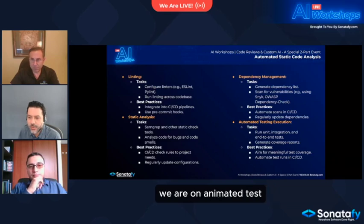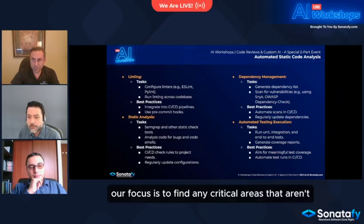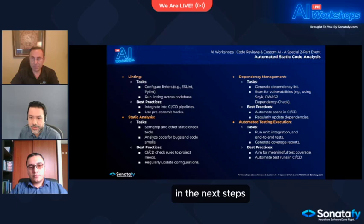Finally, we run automated tests. This is unit, integration, and end-to-end tests, if they are available. Our focus is to find any critical areas that aren't covered yet, and we'll follow up with findings and suggestions on how to close these gaps in the next steps.